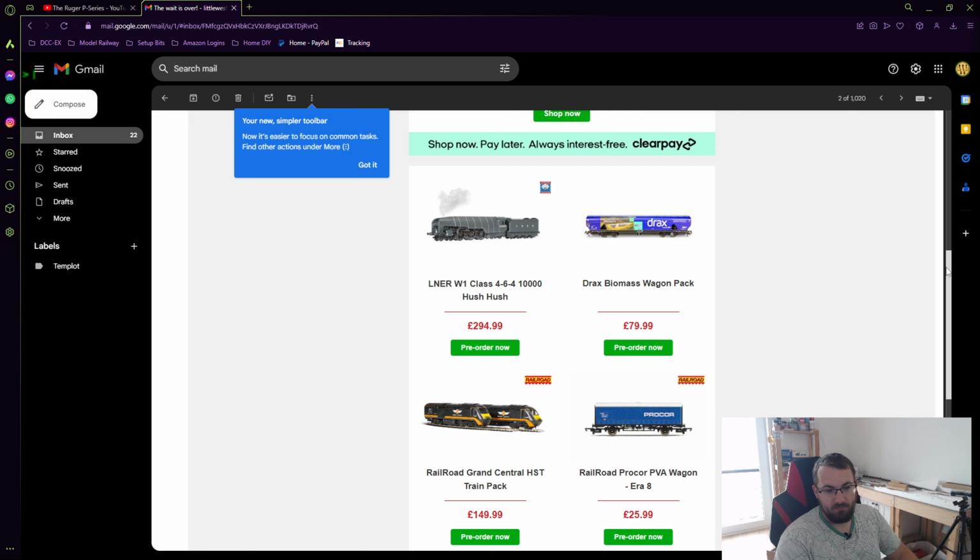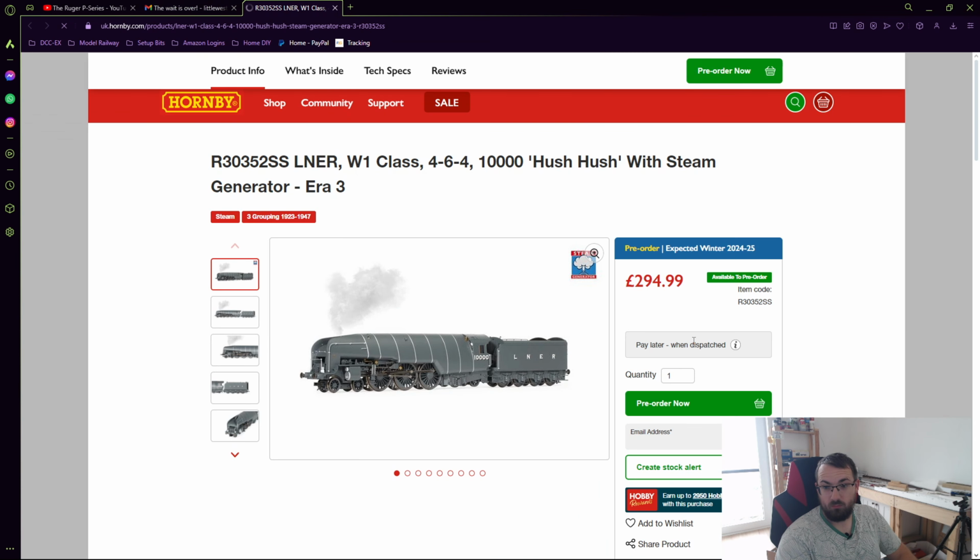But no. What we got was 2 railroad products and 2 mainline products, 2 of which are already in production. They're just innovation and livery changes, and then the same again, a livery change for other things. So let's go through, open these up, and have a look at what we were offered.